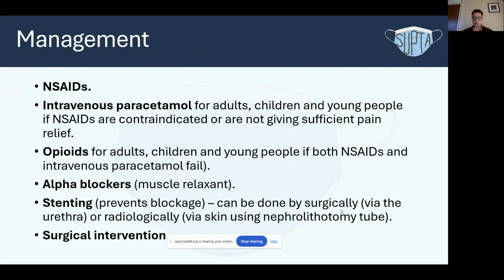You can also give alpha blockers, and those act on adrenergic receptors to cause muscle relaxation. So when it causes muscle relaxation, that naturally decreases pain because it decreases that peristaltic compression, but also it allows for the kidney stone to flow much quicker. You can have stenting, and that expands, so it prevents blockage and expands the ureters.